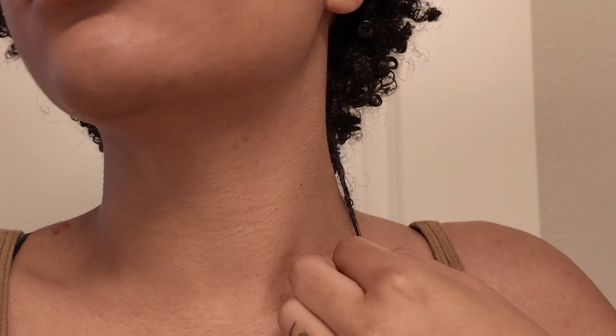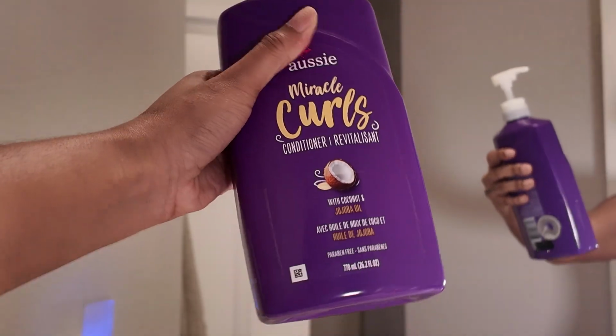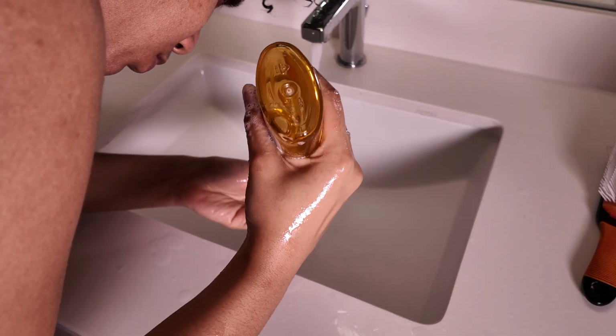Hey y'all, it's my 8-month big chop update. So this is how I wash my hair on wash days. Try to wash it at least once a week because my hair needs water to grow. Now the products I like using is Sulfur 8 just because it really does get my hair clarified. And then of course the Aussie products.